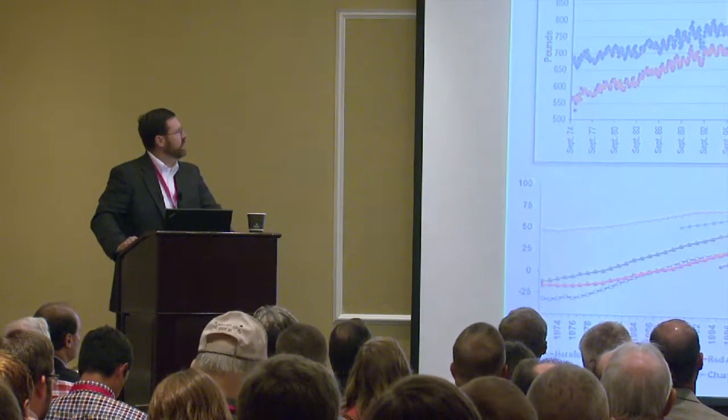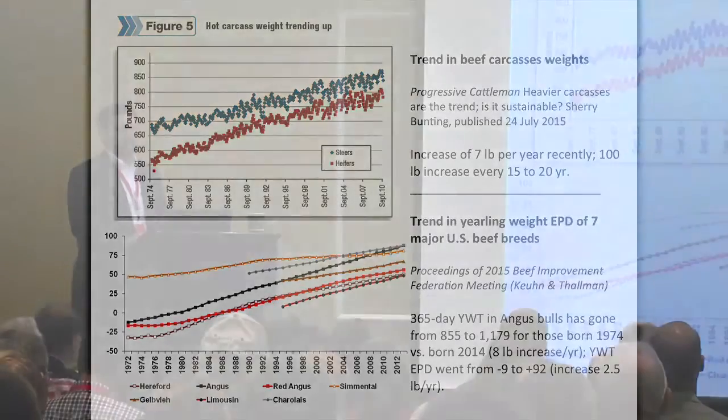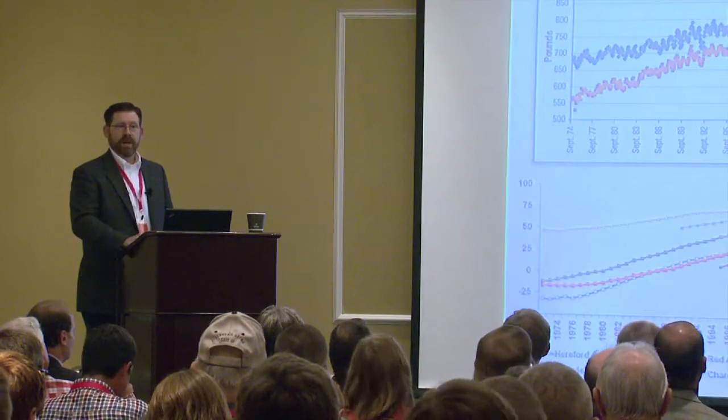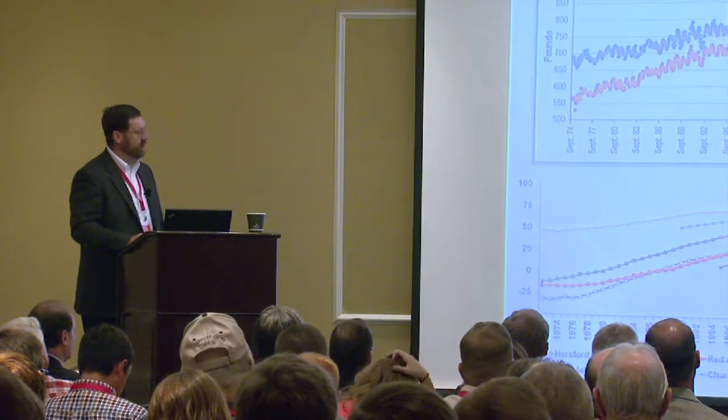So we had some discussion about this yesterday. We are all familiar with the concept of increasing carcass weights, and the numbers there are different a little bit depending upon the source. But we know we continue and we can increase weights of cattle. And how big can we make them? I don't know if we know the answer to that. How big do we need to make them? I don't know if we know the answer to that either, but that trend has been linear and increasing for quite a while.